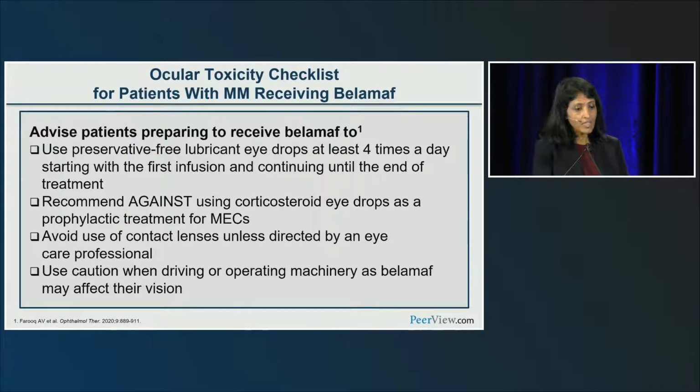And again, we do this, as I know your team of nurses does as well. Let every patient know that driving and operating anything sensitive while using belamaf can cause problems and needs to be done carefully.